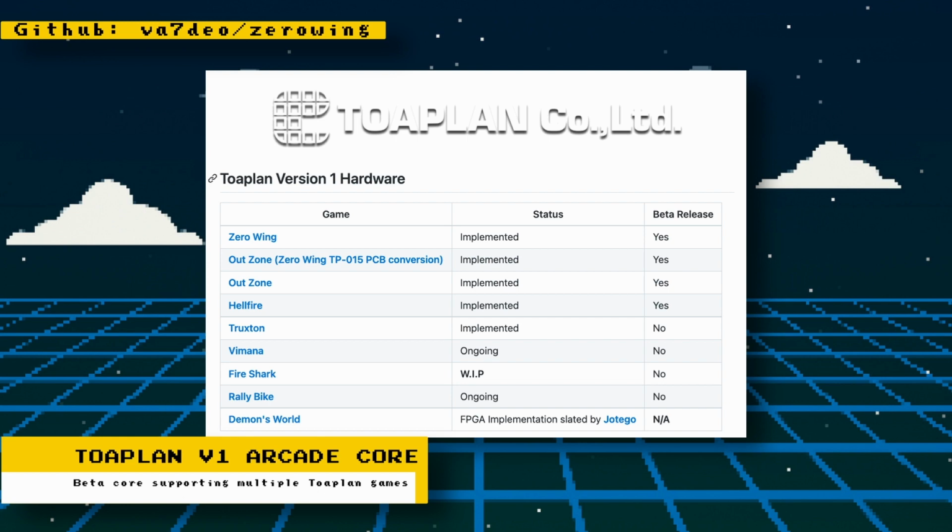Demon's World is another game that runs on the hardware, but a core for that game is already slated to be implemented by Jotego. As with any beta core, expect there to be issues, but you can help out the development by reporting any issue you may come across on GitHub. The core for now must be downloaded through GitHub, so head on over there if you want to give it a try.